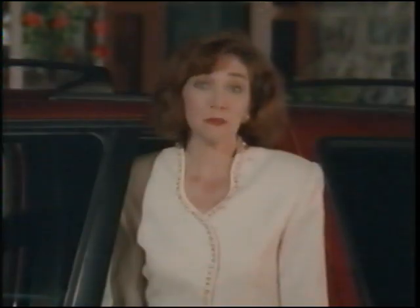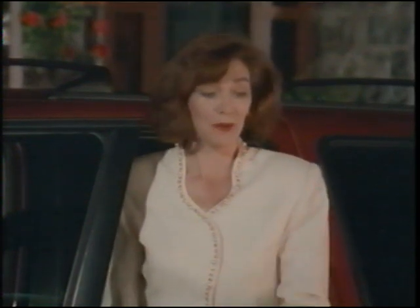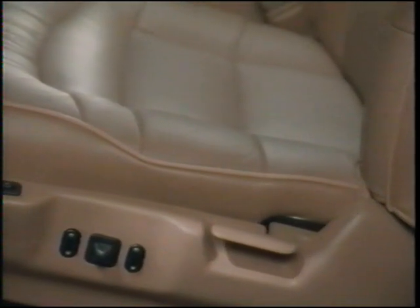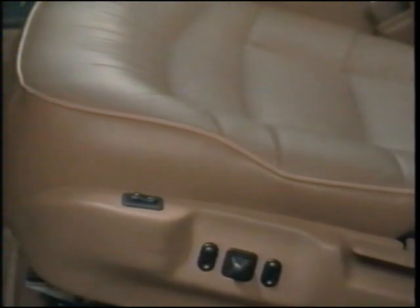As previously mentioned, the Limited's driver's seat has a memory feature which is operated by the keyless remote entry system. When the unlock button on the key fob is pressed, the driver's seat automatically adjusts to the position that has been programmed into the system. Up to 3 different key fobs can be programmed with a specific seat position.